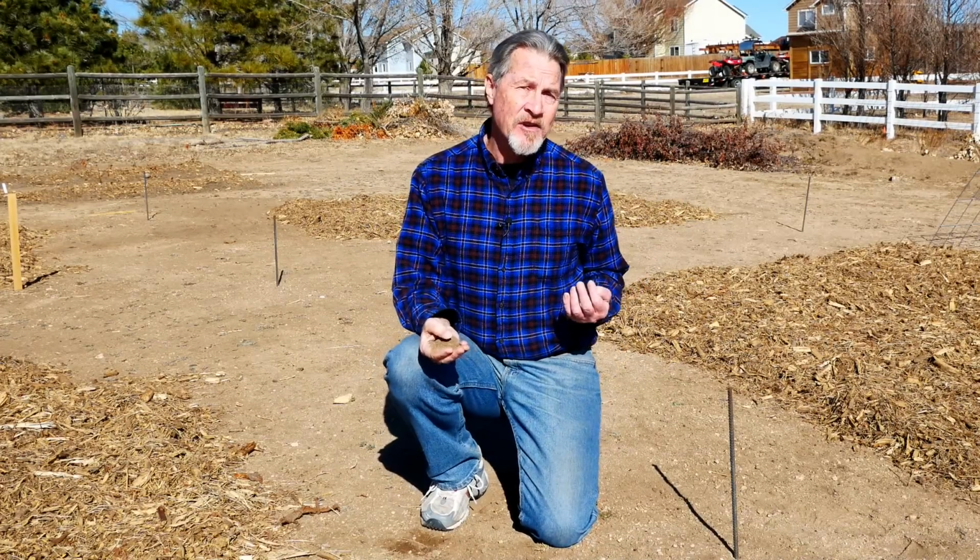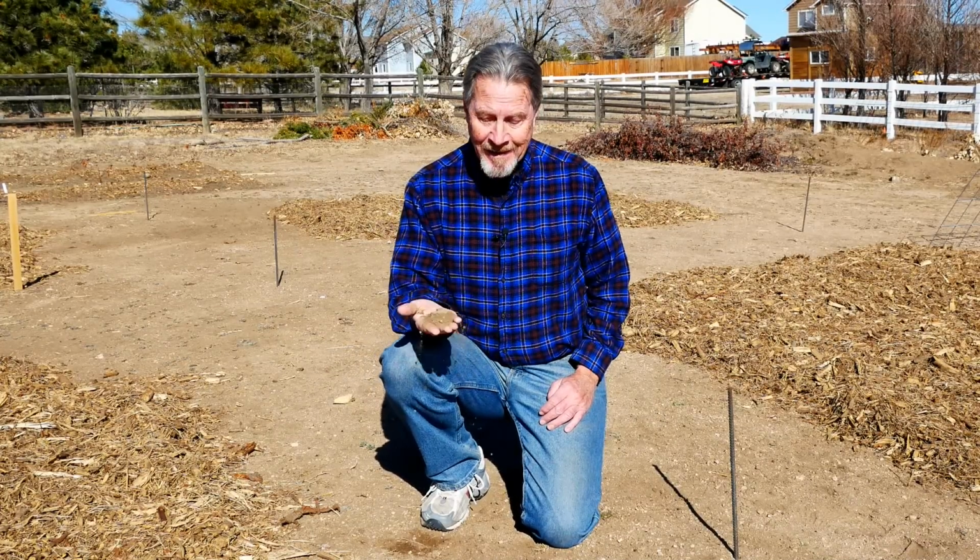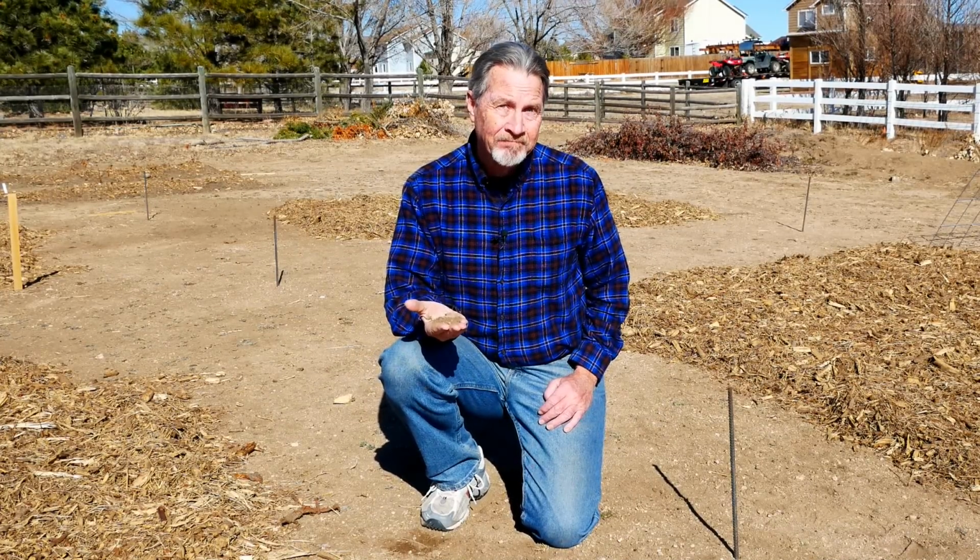Learn how to amend it and make it stronger, because the soil feeds the entire garden. The plants get all of their nutrients from soil. If you don't spend the time to get your soil right, you're going to be spending a lot of time dealing with plant problems. Soil is key.